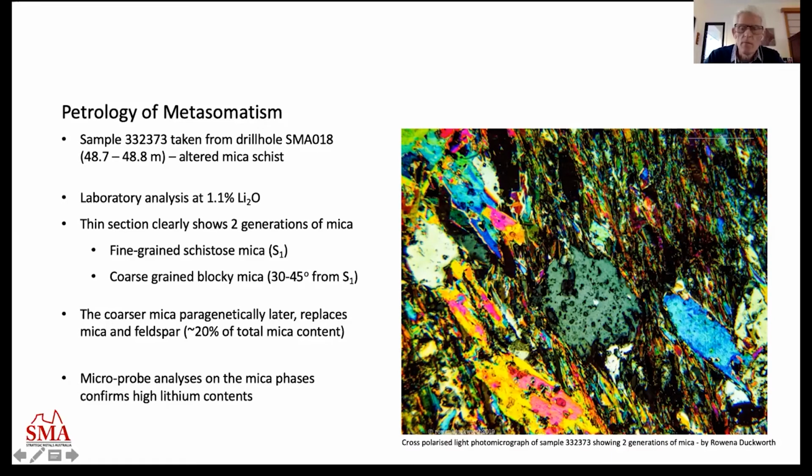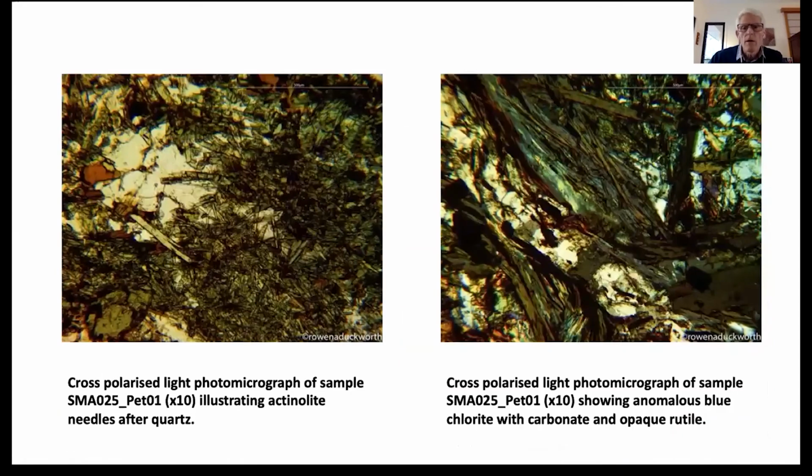This has a pinkish lemon pleochroism. We've microprobed these, and these contain the lithium here. So there's no lithium in the early part of the rock. The lithium is in this 100 million year later event, which has overprinted the major regional metamorphism. I'll go through some further slides to give you an idea.